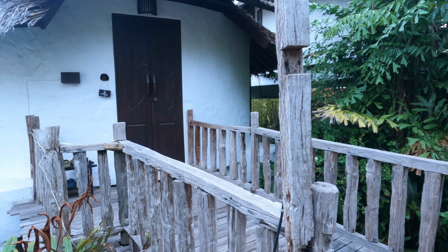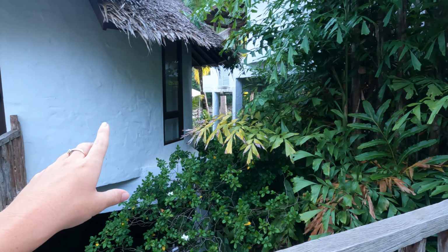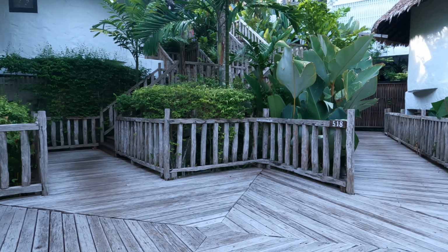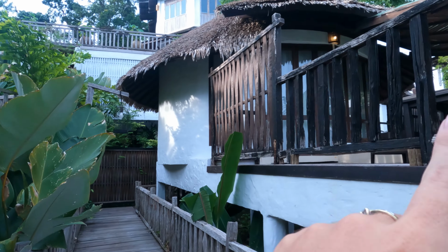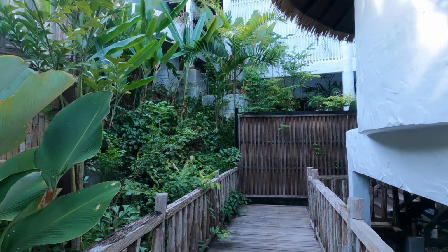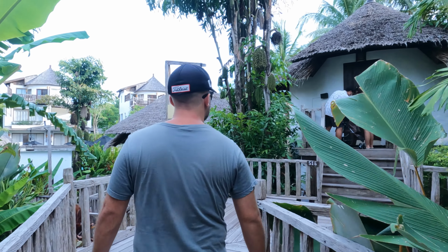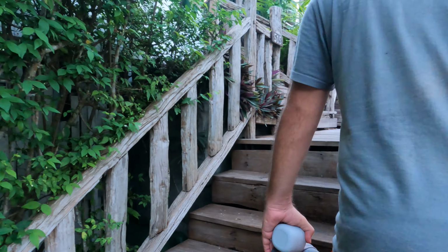Look how cute this is. So they've got these villas. Some of them have a private villa with a pool. Some don't have pools. But look how cute this is. It's like all wood leading up to all these little villas. I'm not too sure if we're going the correct way. Oh no, we need to go up there. Wrong way. Turn around. See, this is what you can get easily lost here. No jokes. But it's so beautiful.